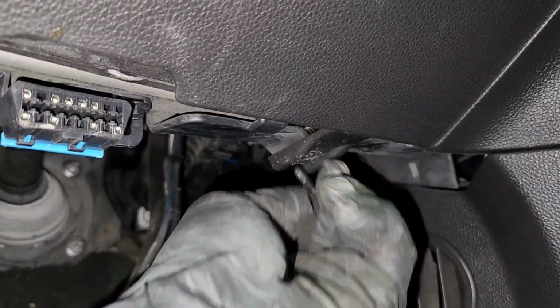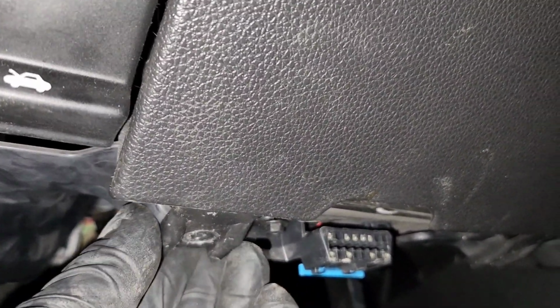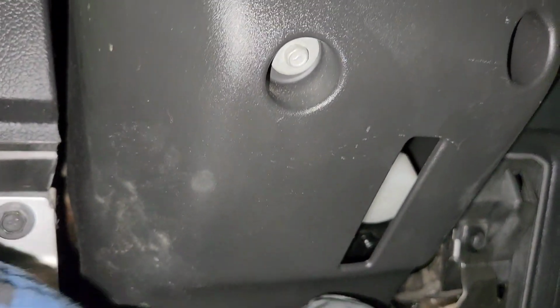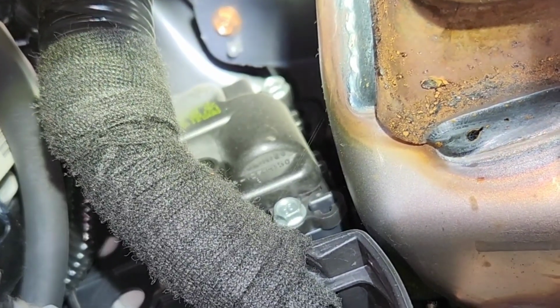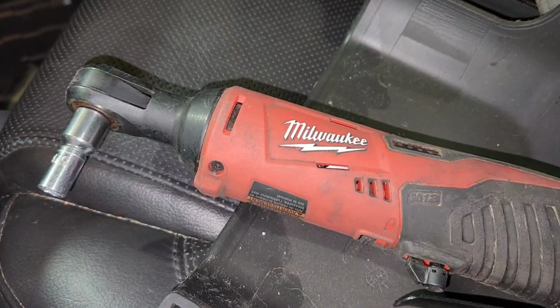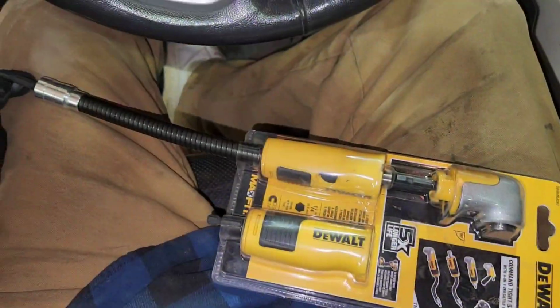There are a couple of 7 millimeter screws down here that hold this in, and then some clips, of course. We'll remove this panel too as well, get more access to it, and we might have to remove this cover. There it is right there. Doesn't look too bad, I guess. We were able to use the Milwaukee for the bottom screw, but to reach these, I'm going to use this.